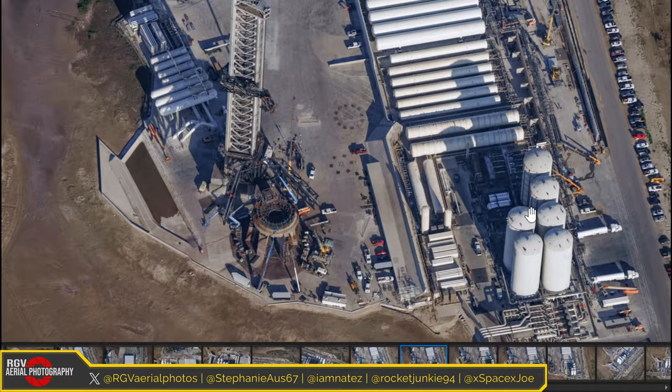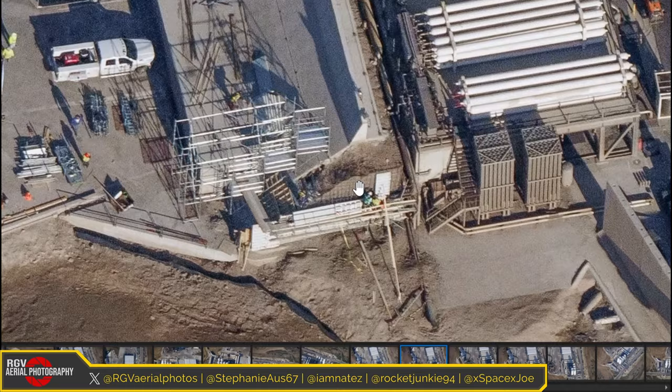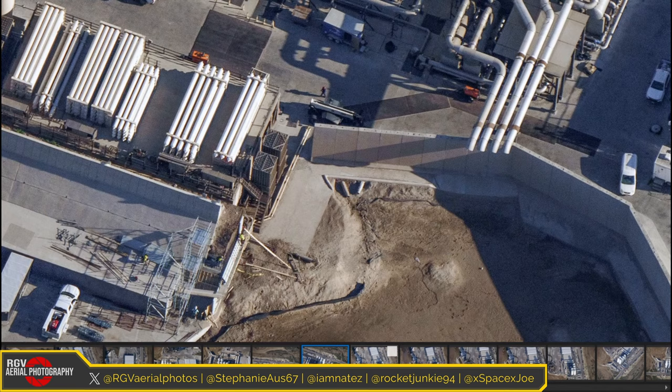Now down here we can see they're finishing off the berm here, adding concrete. They're finally going to cap that berm. There were originally plans to actually extend that berm over to the end of that new blast hole they've got there.